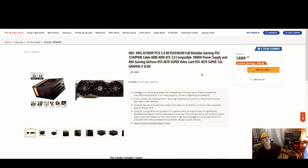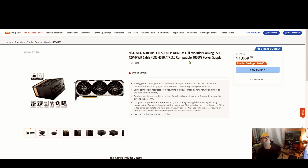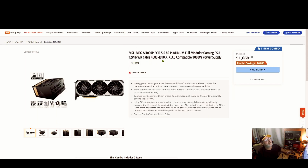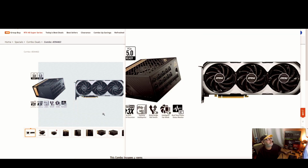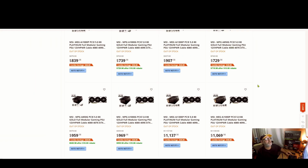So let's see what this one is. 4070 Super, and this says out of stock. Let's see what's out of stock. Let's see if we get close to it. Why would I pay $1,069 for a power supply? Okay, you see this? If you're not paying attention, I suggest you pay attention, because they have $1,069. They have a graphics card here, but right above it, where does it say graphics card? It says PSU. The cable. Watch, this is a scam. You don't want to be scammed. Look at the price. Where's the GPU? The GPU's not in there. I guarantee you're only going to get the power supply for that price. So be very careful when you're shopping.